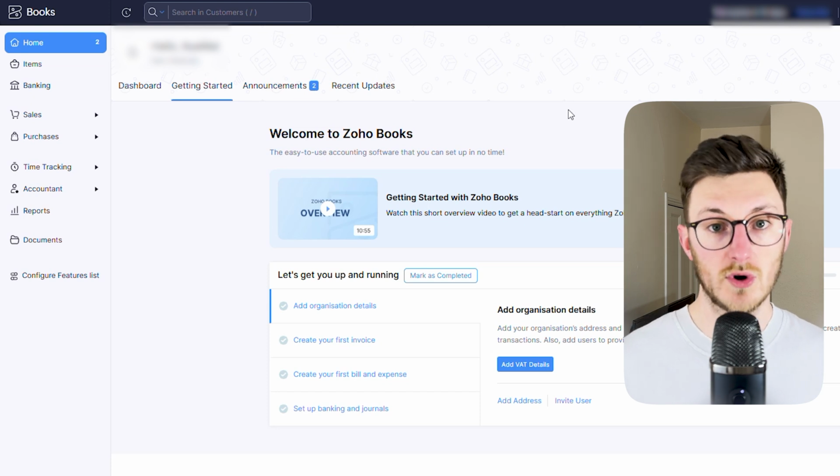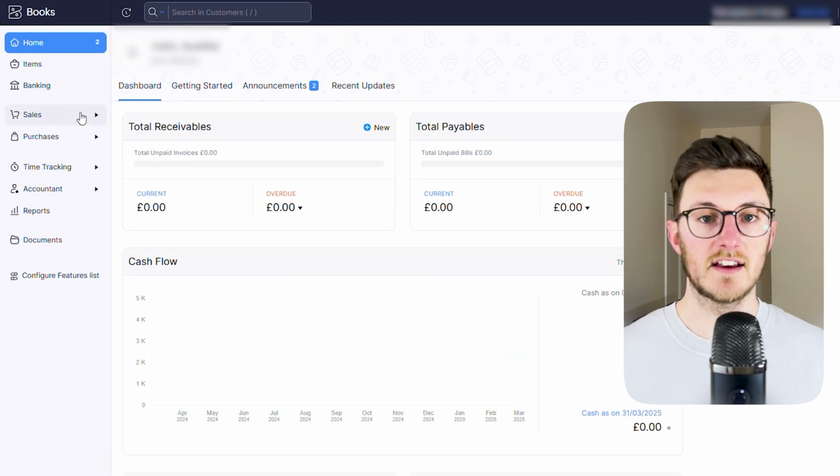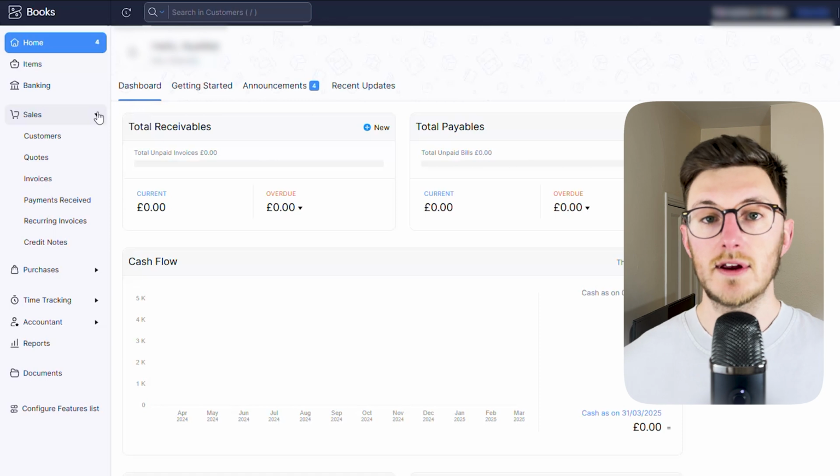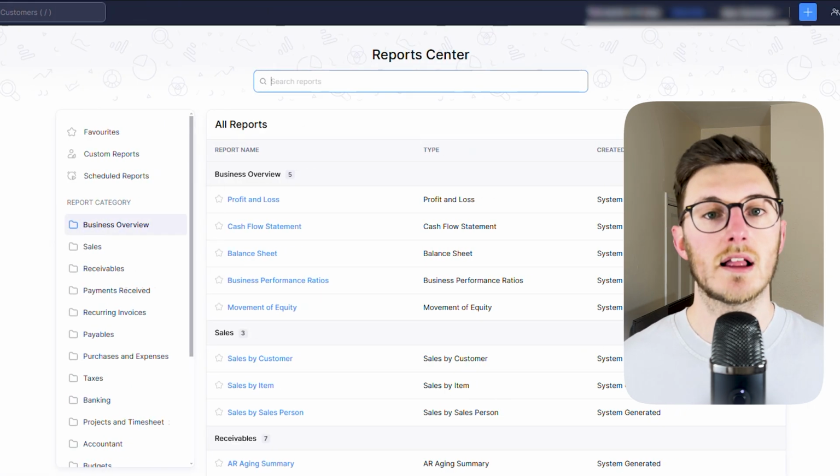Next up is Zoho Books. Now, if you're looking for an affordable but straightforward tool, then this is probably the one for you, especially if you're a smaller Amazon FBA business. It's not as feature-rich as Xero and QuickBooks Online, but it still has all the essential features that you need to manage your accounts effectively. One of the things that stands out with Zoho Books is its ease of use. It has a very clean and intuitive interface, and setting it up is really easy as well, so it just makes life a whole lot easier.